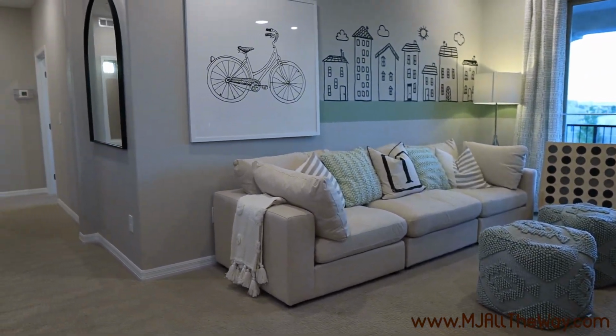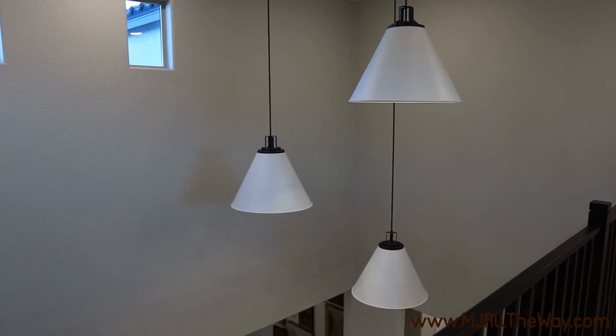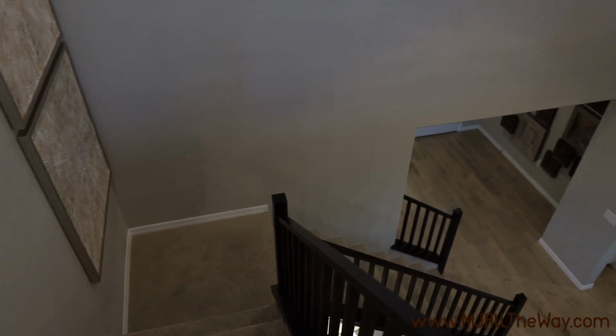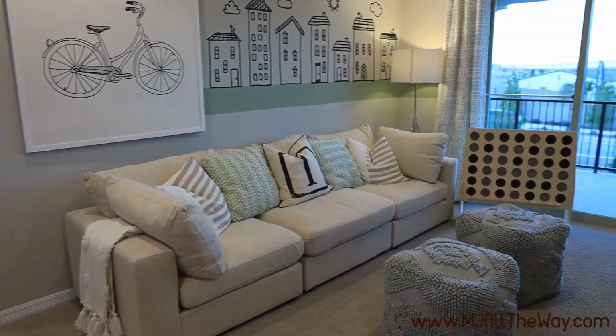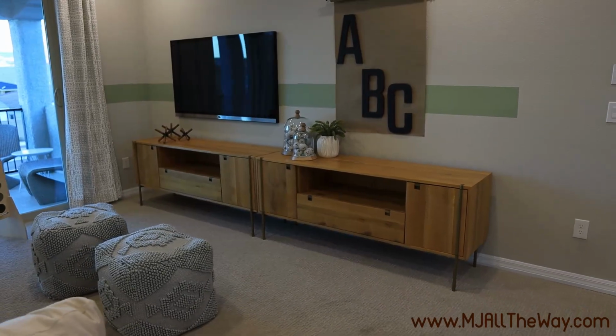And here we are up in the loft. This loft is 12 foot 1 by 13 foot 8. It can be made into a game room so that it would have its own wall. You have an option to have French doors, double doors, or either a single door or an opening on the game room if you wanted to have that done. You have an option of a balcony, which they do have installed on this model.